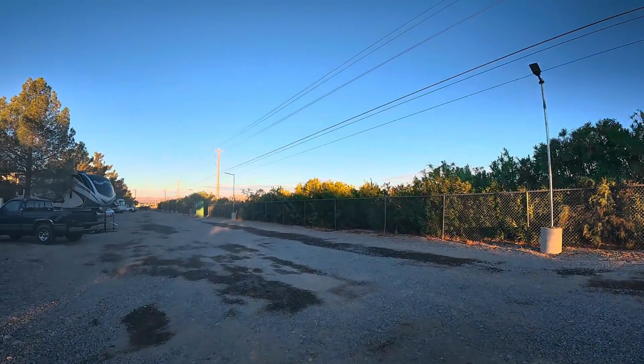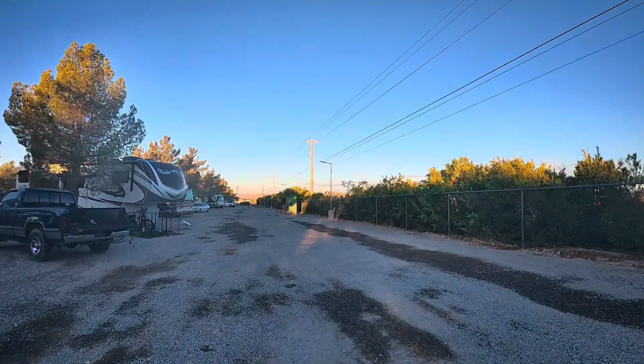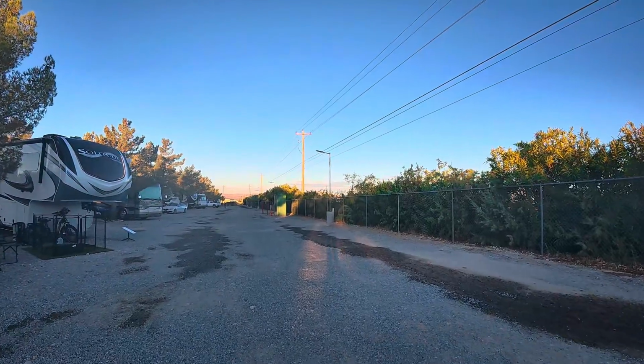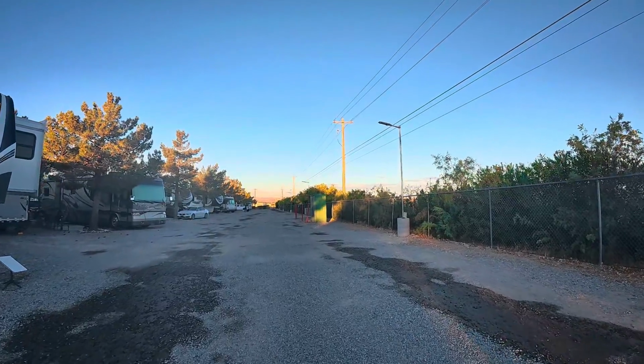One of the things I love about the desert is how the lighting transforms the place. Almost from hour to hour, it transforms the landscape into looking very different depending on the light.